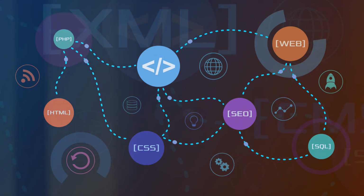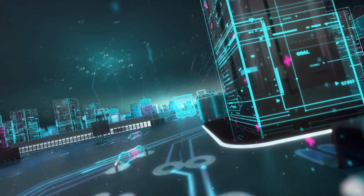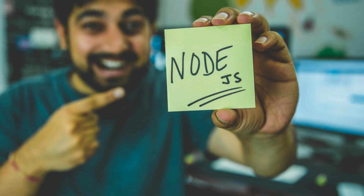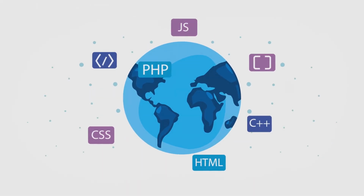Why has Node.js become incredibly popular for web development? Because it's perfect for building the independent services that make up an SOA. Node.js is built on JavaScript, which most web developers know. This makes it easy to adopt and use. No need to learn a whole new language. It's also asynchronous and event-driven. This means it can handle many requests simultaneously without getting stuck. This is crucial for building fast and responsive applications.